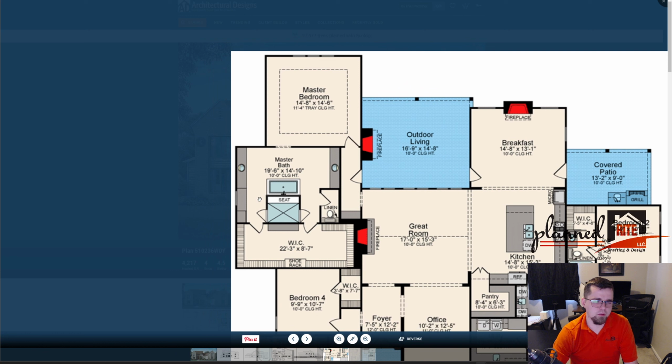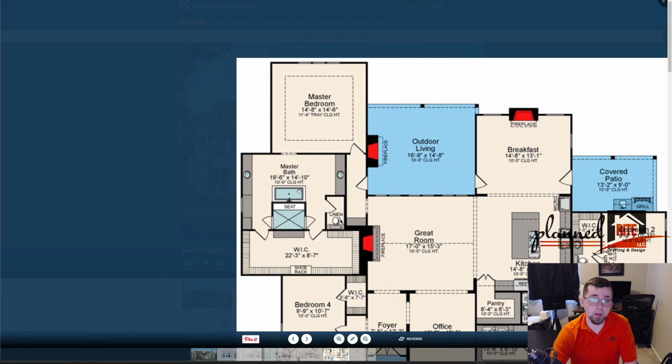Master bath. I love this. I love that. This is a great master bath. This doorway needs to be wider. I would bump this to a 4 to 6 foot, something like that wide, just with how large the master bath and the closet are. Give it some more, open it up more.